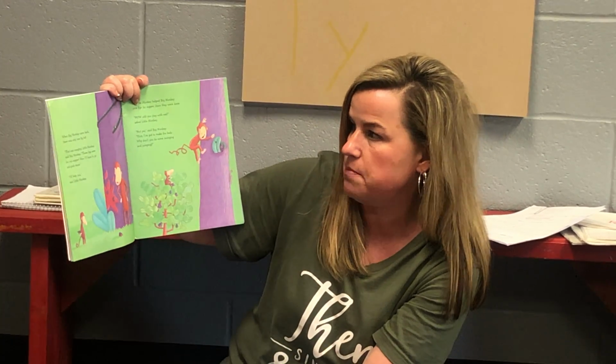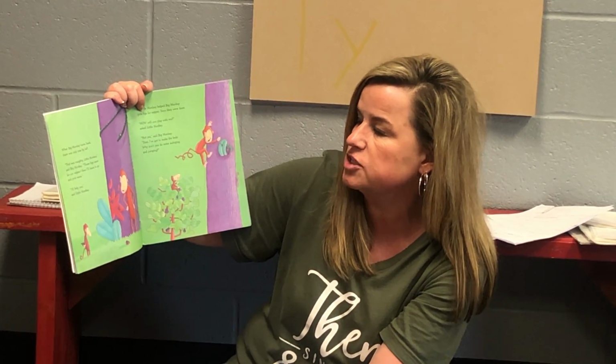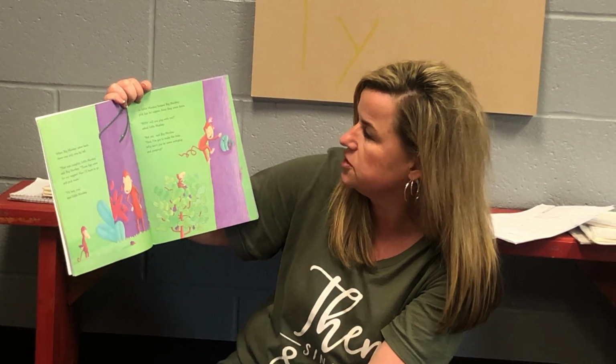When Big Monkey came back, there was only one fig left. That was naughty, Little Monkey, said Big Monkey. Those figs were for our supper. Now I'll have to go and pick more. I'll help you, said Little Monkey. So Little Monkey helped Big Monkey pick figs for supper. Soon they were done.